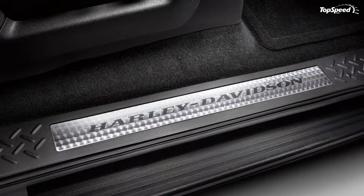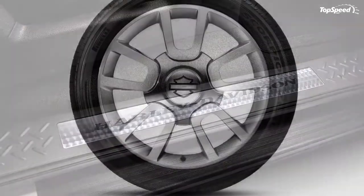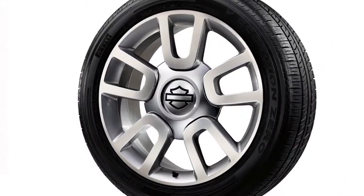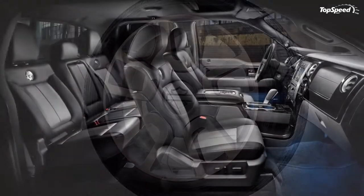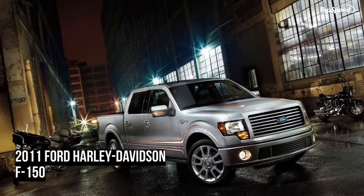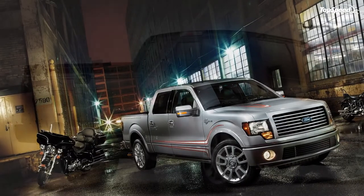The 2011 Harley-Davidson F-150 is the perfect truck for any true HD fan, but be careful, this truck is going to cost you. Last year's model was almost double the price of the standard F-150. Press release after the jump.